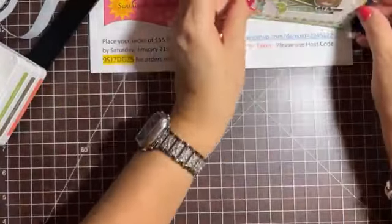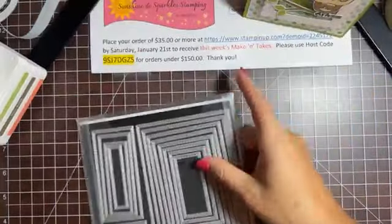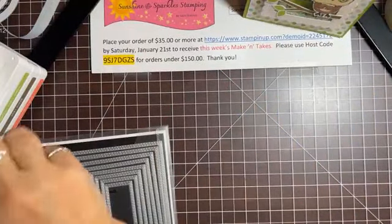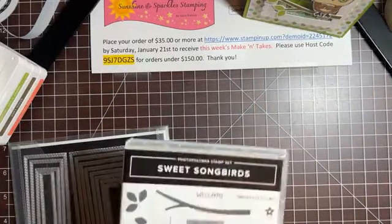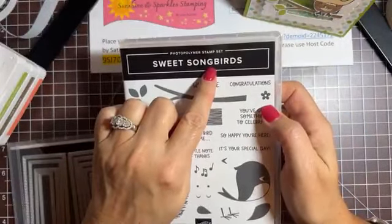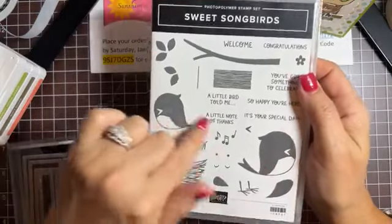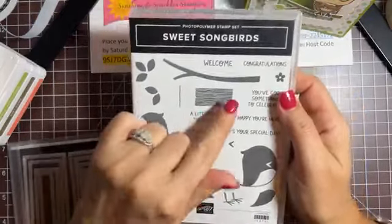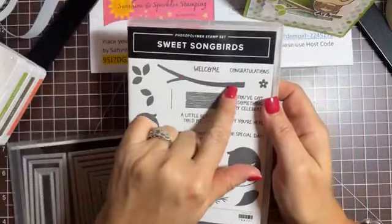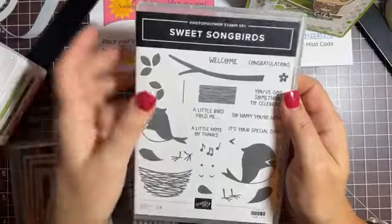All right, so let me get the things out for this one. We're also adding to it the stitched rectangle dies, and I'll show you how we're going to cut out the shaker part. I also added this from the Sweet Songbirds. This is from the annual catalog. This I used a long time ago, but I wanted a branch with some leaves. So I pulled out this stamp set so the one owl has something to sit on, okay?